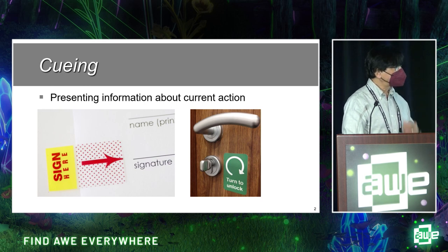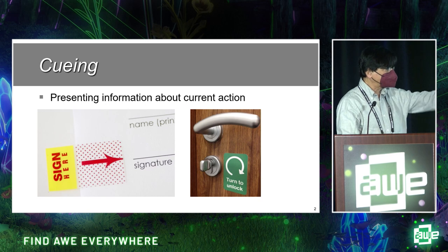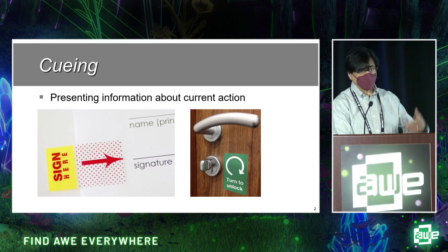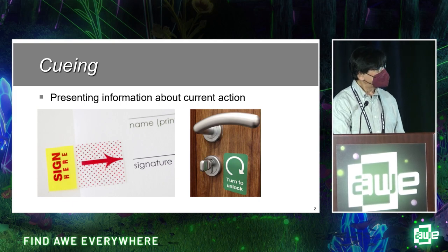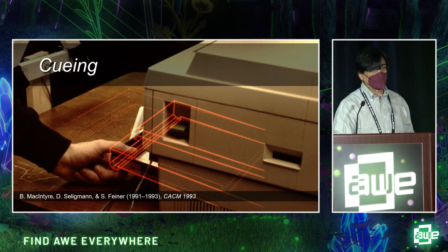Okay. And so in the physical world, signing on the signature line, turning the little thing on the door to unlock it, traffic signs, for example, are all telling us what we're going to be doing right now, okay? Now, this is in the physical world. Of course, this happens in VR and AR as well.